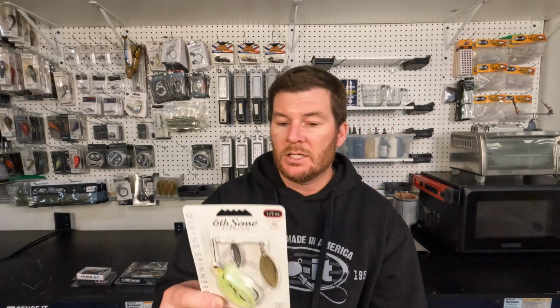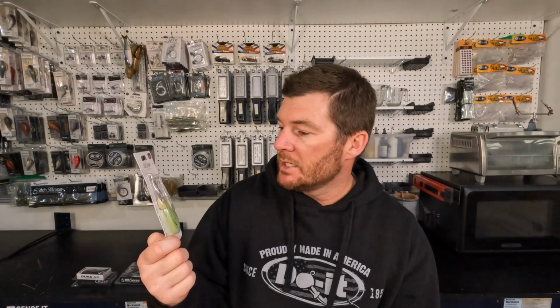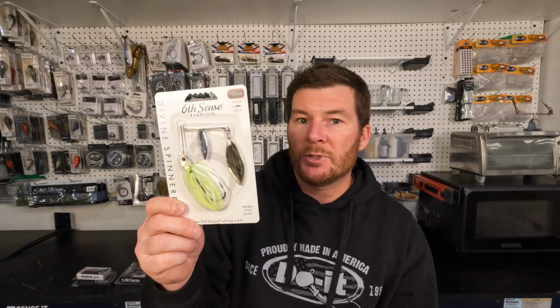All right, guys, don't worry. We got plenty more where that came from. What we got right here is the 6th Sense Divine spinnerbait. This spinnerbait has caught me fish in the past. I have caught fish on these spinnerbaits. This is an awesome color spinnerbait, chartreuse flash. Great color right here. When I make my own spinnerbaits a lot with my Do-It molds, that's one of the things that I like to do, is tinker with my own tackle.